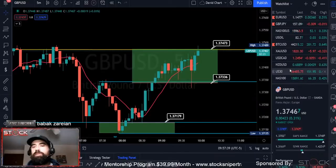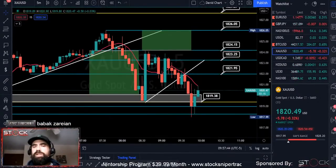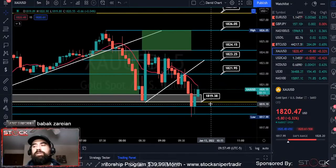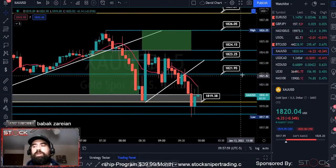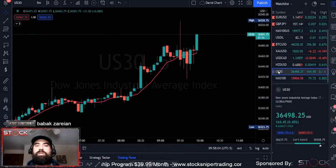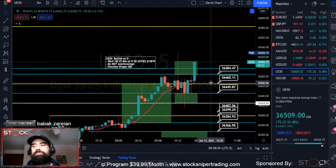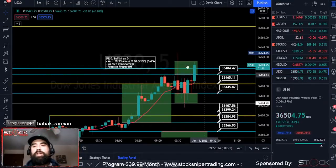Let's check out gold. Okay, so gold is just kind of erratic here, guys. Not much on gold. So US 30 started to pump, guys. Finally you get a rejection here, filling that previous wick.